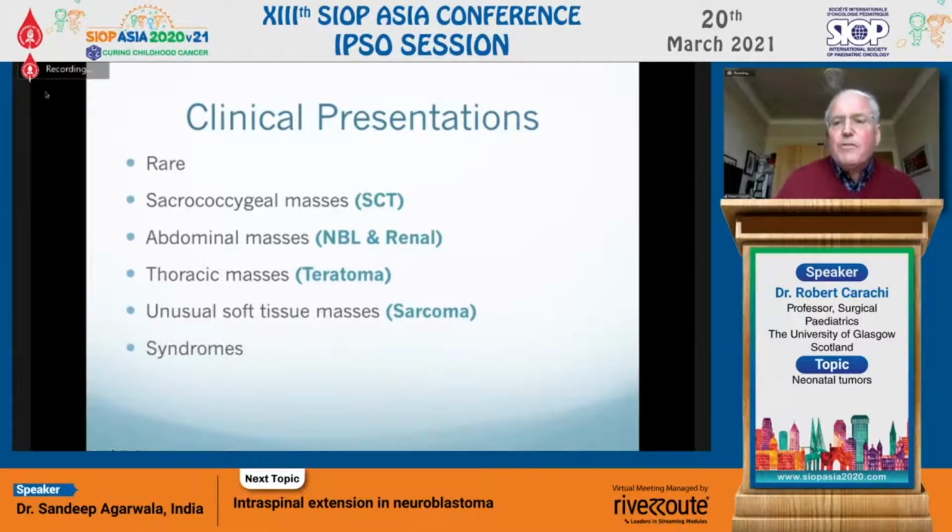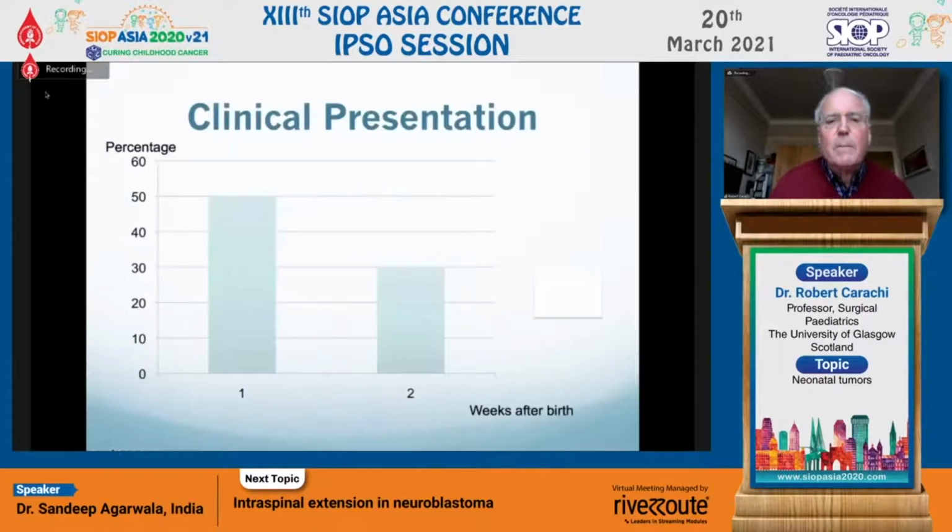And of course, the syndromes that we know are associated and need careful monitoring to pick up tumors that might arise later on. Most of the tumors present in the first week of life, about 50% in our experience presented then, and another 30% in the second week, and then thereafter when they are picked up clinically.